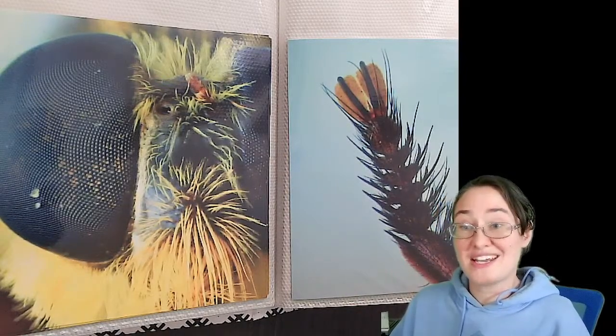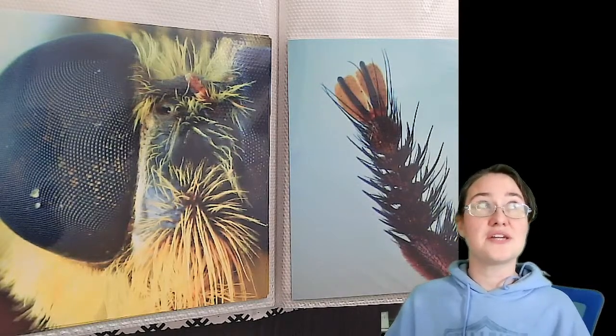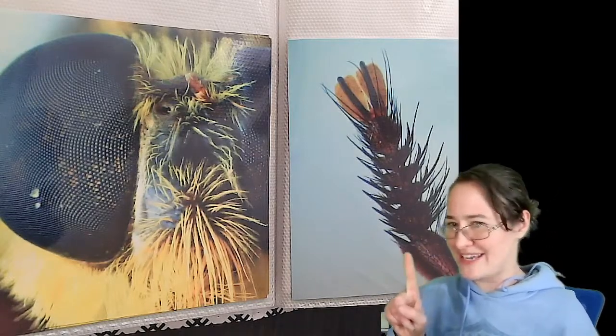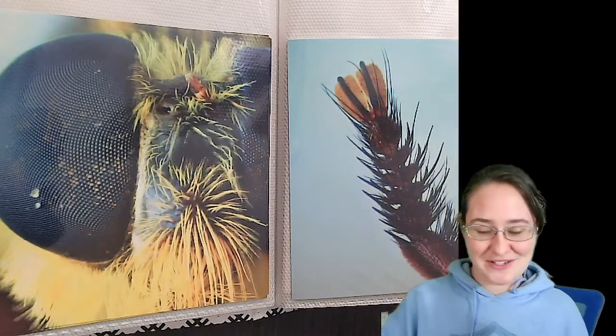Yes. All of the images that I printed are technically on my Instagram. So I don't think I printed anything that wasn't on my Instagram. Not all of the pictures on my Instagram I printed, but all the ones I printed are there. See? Kind of like squares and rectangles.